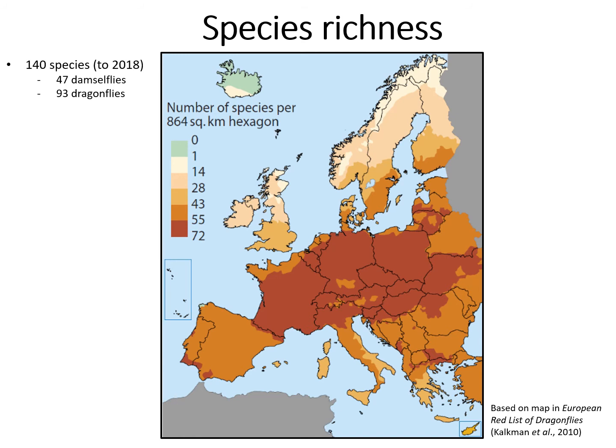Now, we cover 140 species in the book. Most of these are breeding species. There's a few vagrants, of course. And about two-thirds of those are dragonflies.